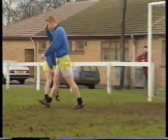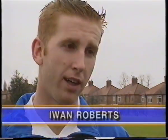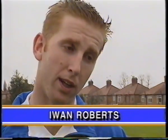You've joined Leicester City at an exciting time. They've reached the playoff final twice, and this time, once again, they're in the running for promotion. You feel you're here at the right time? I think we've got a great chance. We've got a great squad of players. It's a big squad, so the competition's quite big in the club to get places in the team. And I think we can go on better this year, and hopefully we won't need the playoffs.